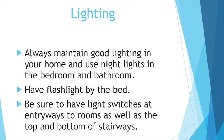Lighting is also a consideration for safety. Maintaining good lighting in your home, using night lights in the bedroom and in the bathroom, especially if you're getting up at night and walking and someone may not have shoes on. There's a lot of falls I think that happen at night too when folks are trying to go to the bathroom. So that's always a good consideration.